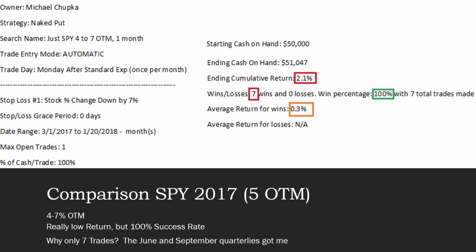Now let's just take a comparison. Basic SPY, keeping the same range out of the money, 4 to 7%. Well, the $50,000 would have moved up to $51,047, again, roughly over that 8-month period from 3/1/2017 to 1/20/2018. It was a 100% success rate over that time period with 7 total trades made.